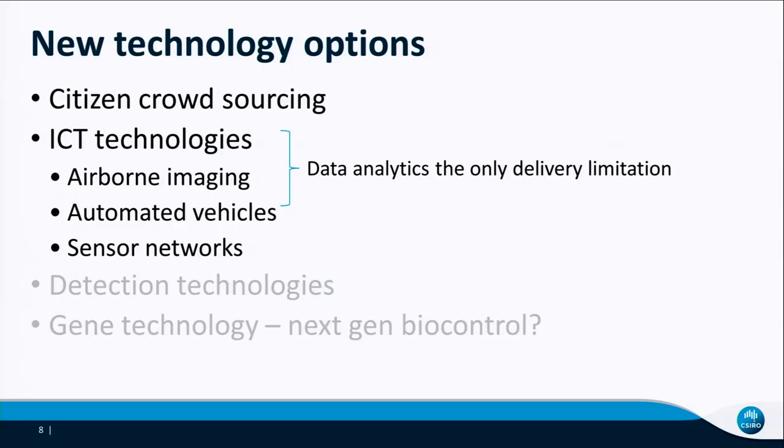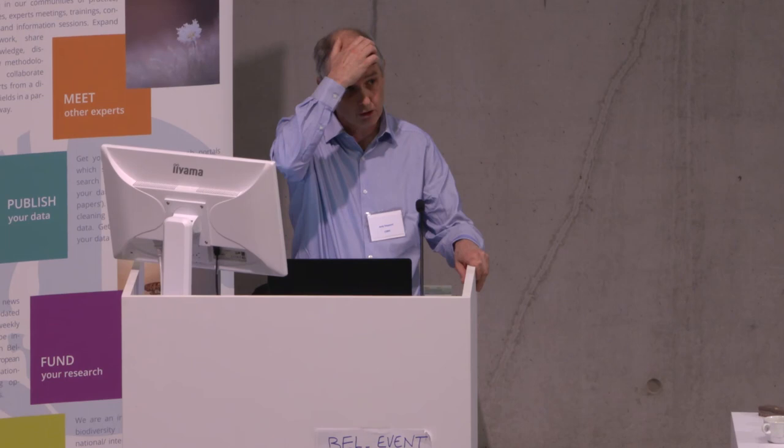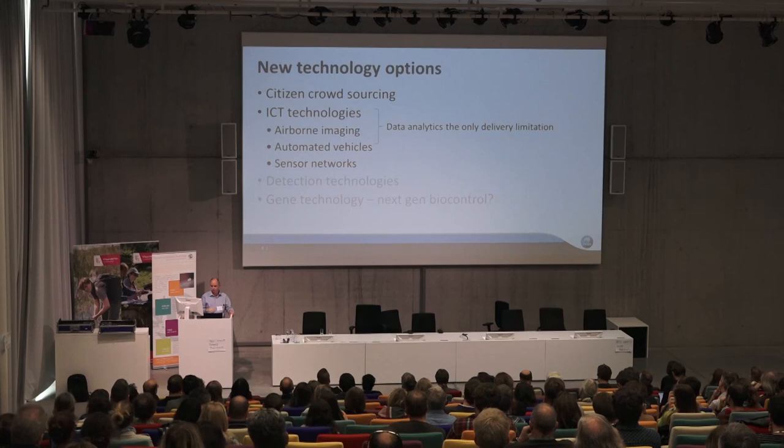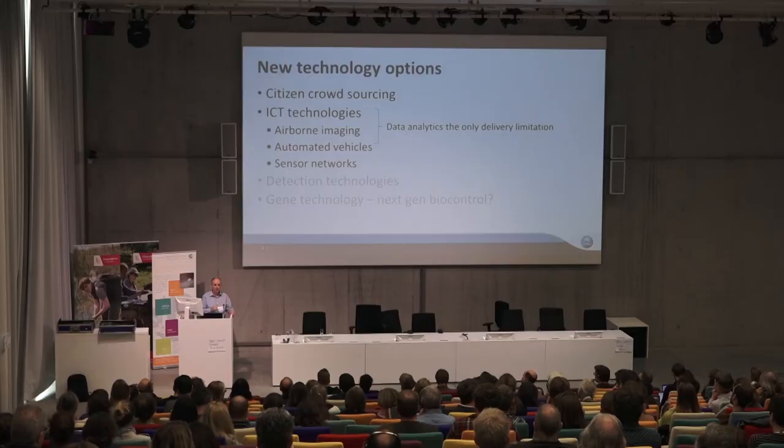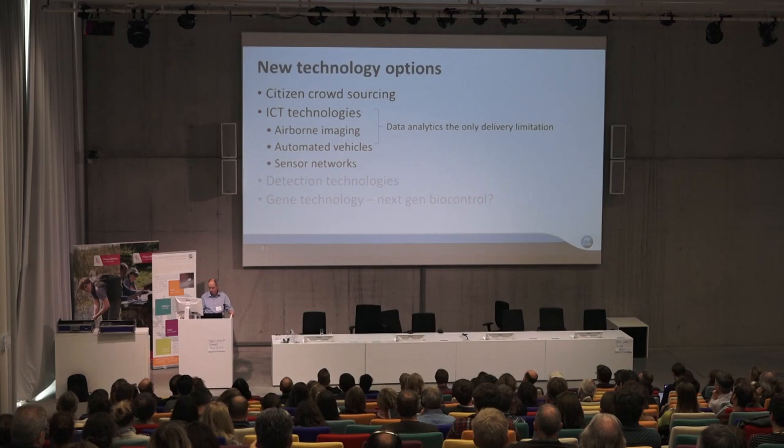Anyway, that's history. I'm now moving on to where the new technology opportunities are for us. I was asked to address this in the context of prevention as well as control. So I'm going through it with a technology focus to provide you with some of the ideas that are being pursued in Australia and the way they're being adopted. I'm going to start by talking about some of the citizen crowdsourcing activities that have been done, building on some of what we heard this morning around citizen science, and then talking about how ICT technologies in the digital age are starting to influence the way we manage pests as well.